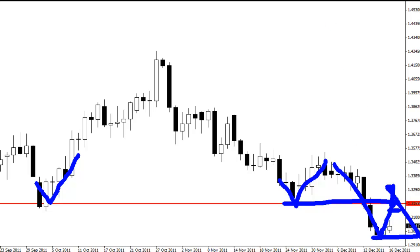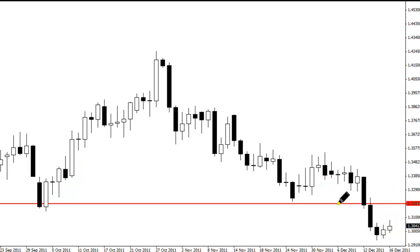In saying that, we must be aware that the psychological big round number of 130 is just here. So to see price go up and move in between here for the next few days wouldn't surprise either. However, just be aware of price bouncing up. There could be a potential trade this week on the intraday charts, and you members out there, stay tuned in the members forum. We will look forward to talking about price when that possibly occurs this week.